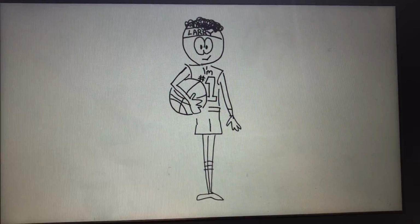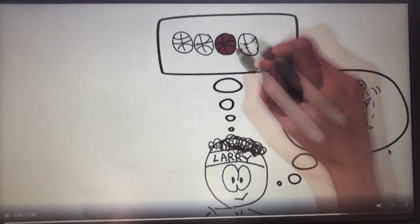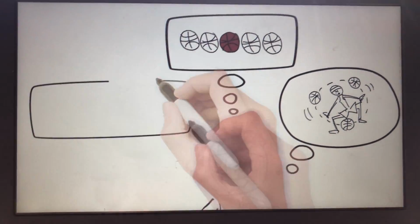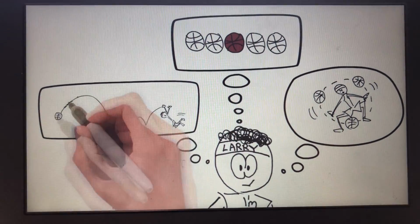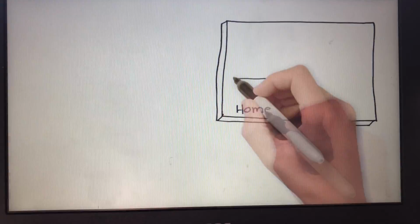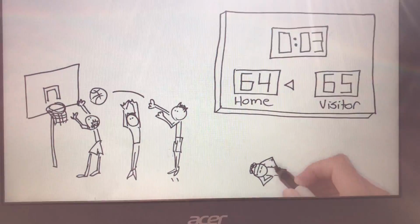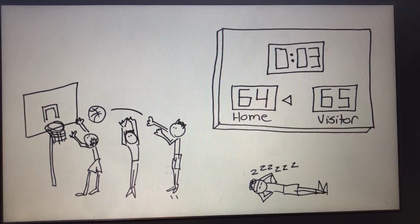Don't be like Larry Longshot. I don't need to practice. I'm much better in a game situation. I don't care what color I have. I'm gonna rule in a game. Remember that half-court shot I made 4 years ago? I'm awesome. Who would you rather have on your team in a game situation? The player who practices and makes progress, or Larry Longshot?